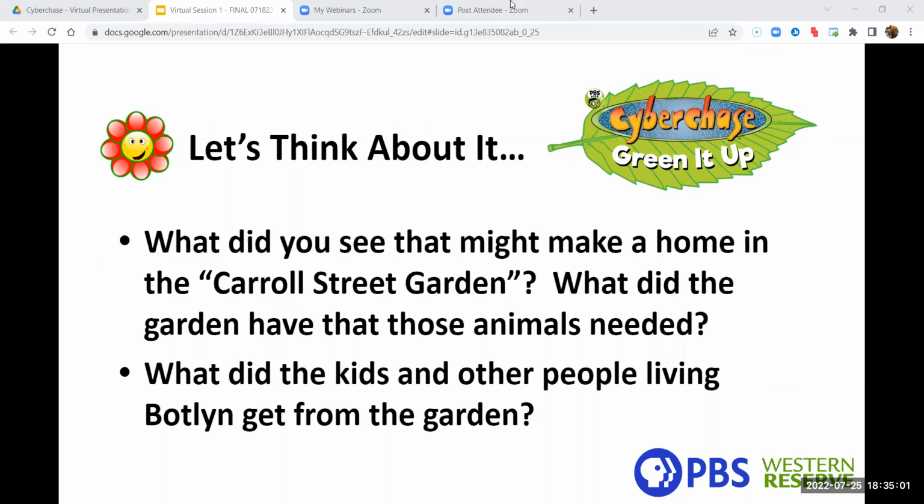And then talk in your group or talk to your parents about what do you think was really important about those community gardens. And then what did you think the kids and the other people living in Butland got from the garden? So think about those questions when you watch that video. What did they get out of that community garden?